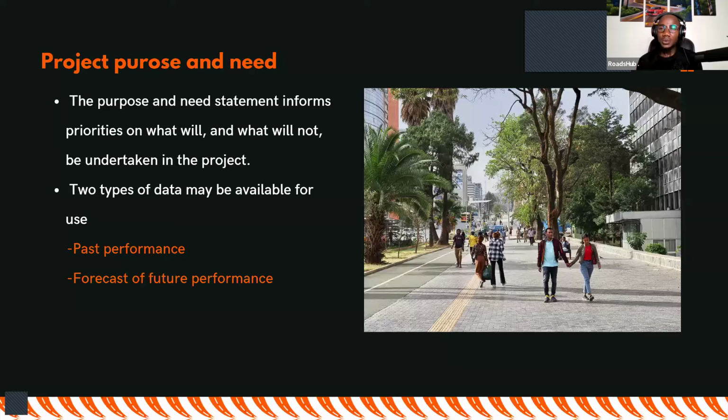It is important to understand that when we are perceiving horizontal alignment or design of any project, we need to know what we can achieve, what we can't, or what we will not be able to undertake in this project. Why am I emphasizing the project purpose and need? Project purpose and need is directly correlated with the horizontal alignment of the road.